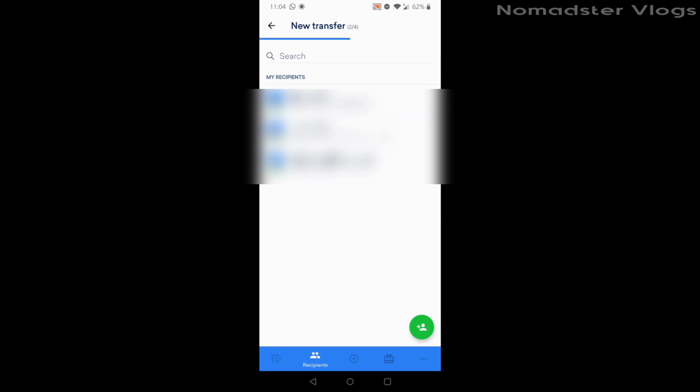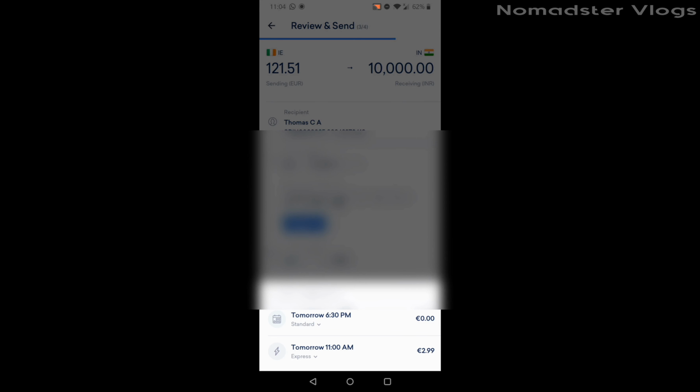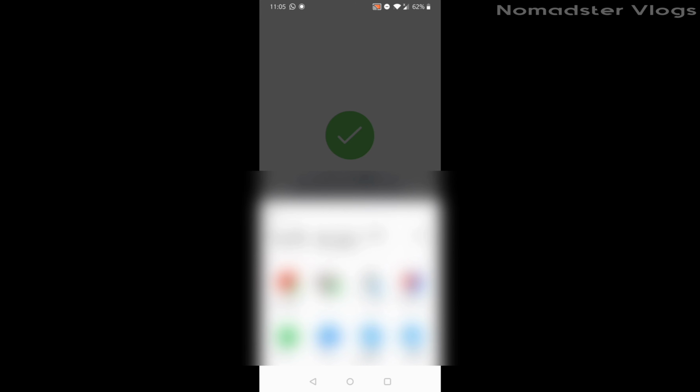Then you get your recipients here. You can add your recipient here. There will be a head and a plus symbol. You tap on that and you can add. It's asking again when you want the money there, like tomorrow, 0 fees. Then guys, it's just a simple process. You put in all the details as per the instructions, and you put in your card details. The payment is done. The best part is that you can directly share the payment tracking info with the recipient over WhatsApp or any social media.